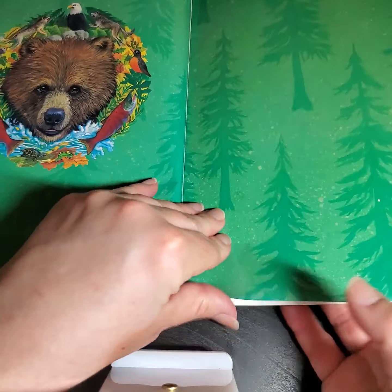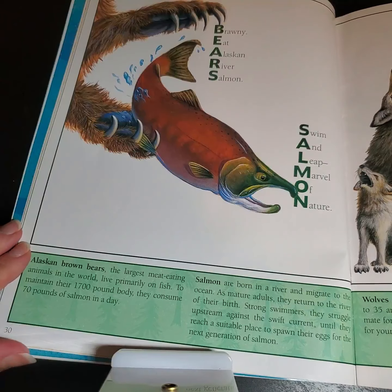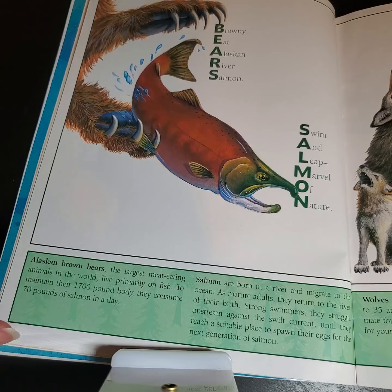Forest fauna. Bears. Brawny, eat Alaskan river salmon. Alaskan brown bears, the largest meat-eating animals in the world, live primarily on fish. To maintain their 1,700-pound body, they consume 70 pounds of salmon in one day.